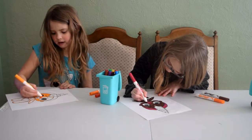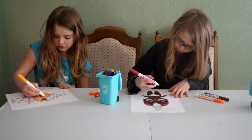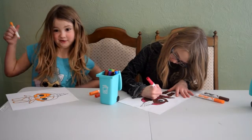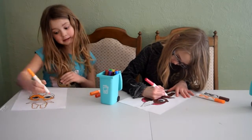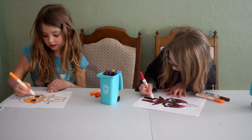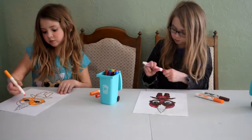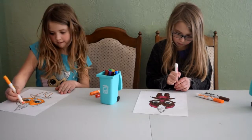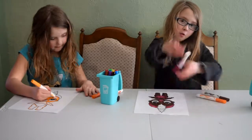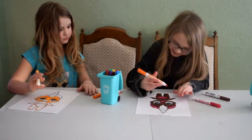So if you add white to red, I think you should try it, see what color it makes. And guess in the comments below what color you think it would make. My guess is it would make pink. Same here. I just flip my marker like this. Woo! Right? Sorry, Little Punk Boy.